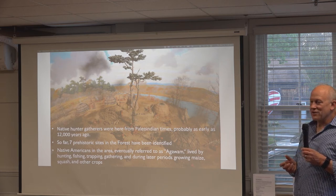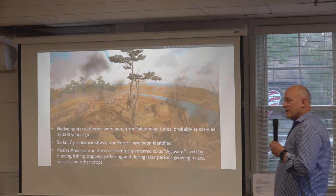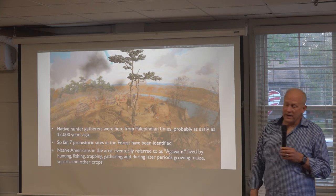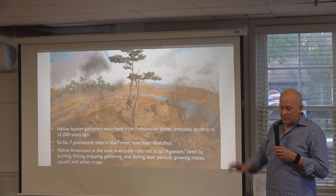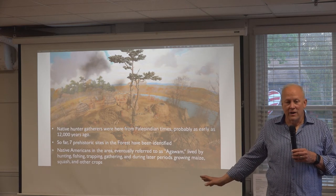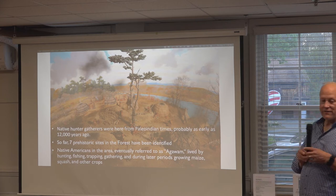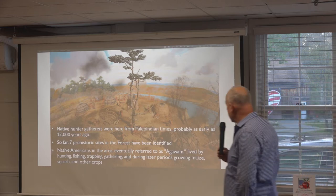There's a lot of soapstone in Harold Parker, and so there's evidence of soapstone being used for implements, and then some pottery. And also one burial site was unearthed in what became Jenkins Farm. And again, we'll talk a little bit about that. So these Native Americans were the Agawams, basically a part of the greater Algonquin tribe.